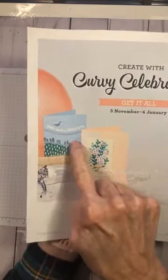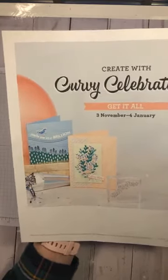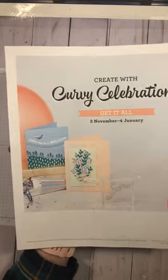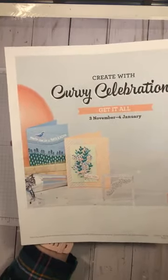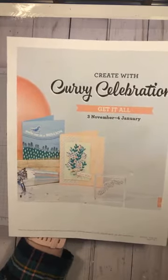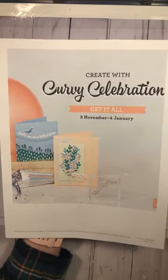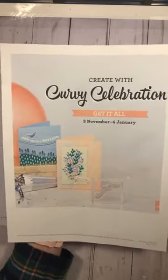It's got a lot of curvy kind of dies, and then it has sentiments that curve as well. So it's really cute. I got it, so I am planning on showing it off next month during our team meeting. But if you wanted to go ahead and get started with it, it's called Curvy Celebration, and it's just a sneak peek for spring, so it's exciting to get that. So for us, we can get it now. If you have any customers, they can get it starting November 3rd.